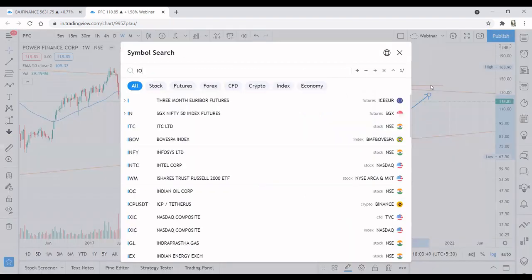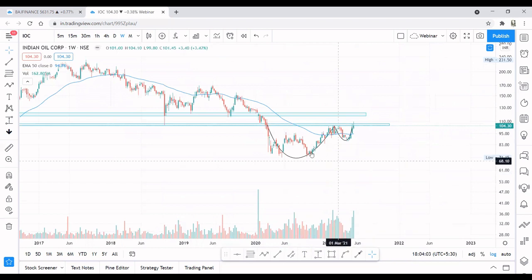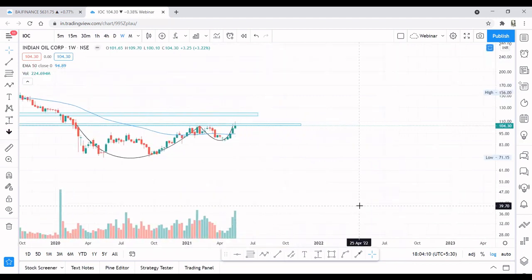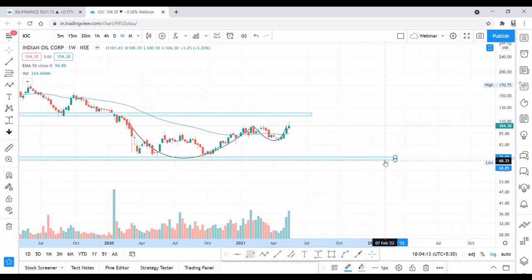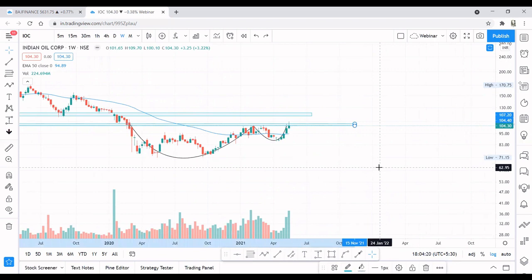Next is IOC. So as you can see, IOC has given a cup and handle pattern, but it has failed to close above 105, 107 level. So once we get a weekly close above this zone, we can see 120 and 125 levels. The stop loss would be at 100 levels.